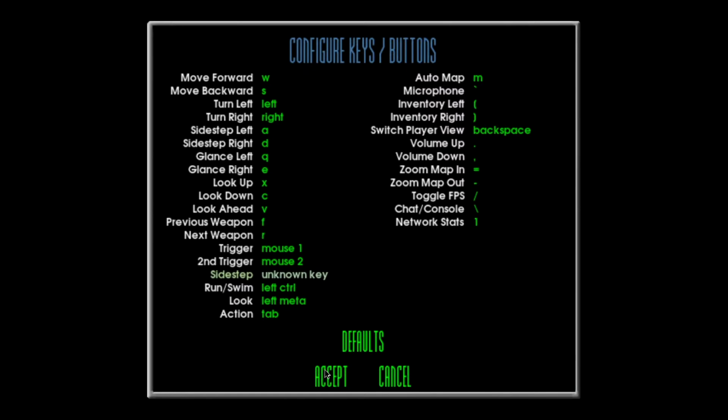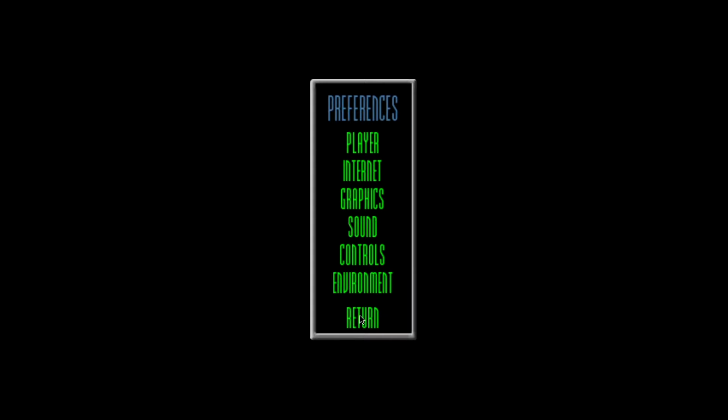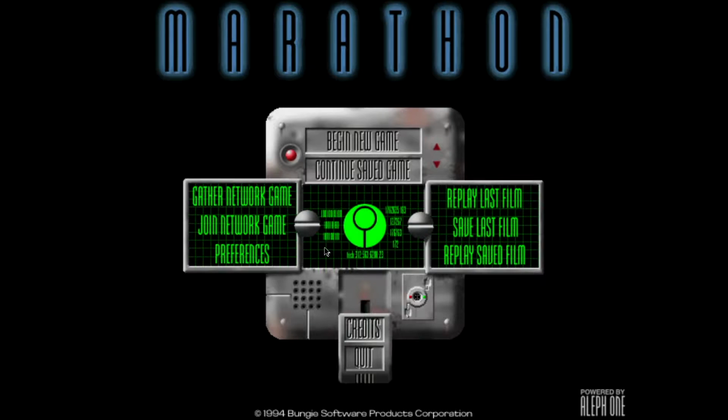Sidestep. It's set so that sidestep left is A and sidestep right is D. So, yeah, you're fine. There's just a sidestep toggle that you could do, because you used to control this game just with the keyboard. When it first came out, mice were optional peripherals for computers, so you couldn't assume that somebody had them.